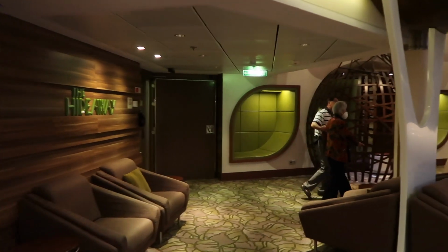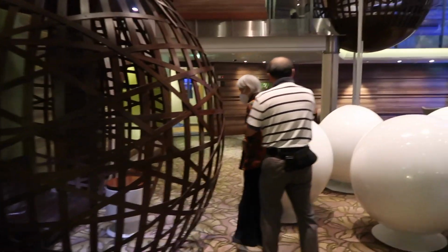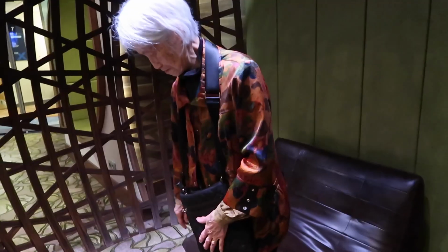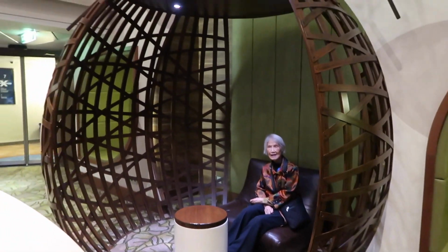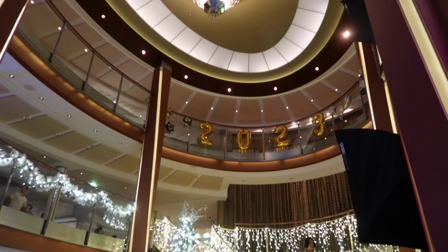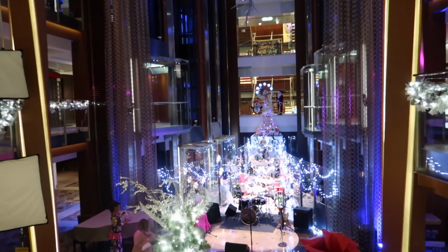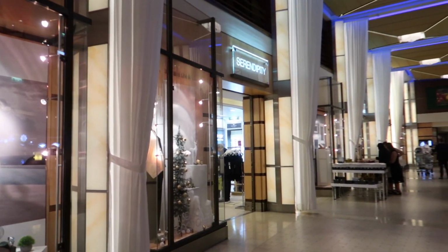I just went to a place called the Hideaway with Mama, and it looked like there was a tree house, lots of cool seats. Let's hit the slots. This is the shopping hall.